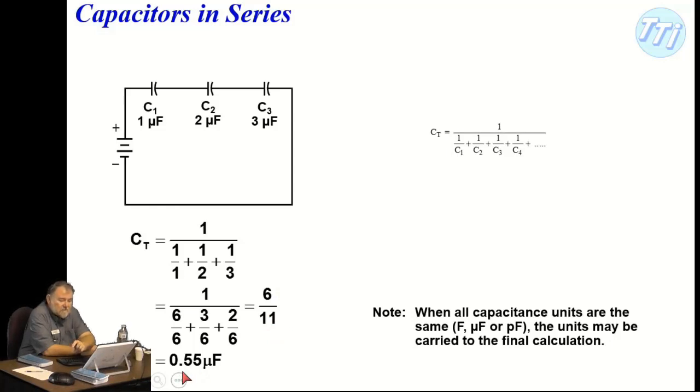Okay? That's only because they were all in microfarads. If one of these was in farads, you'd have to convert it into microfarads. It just makes the number larger. Or if it was in picofarads, it would make the number smaller.